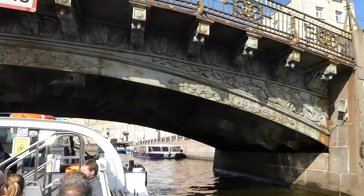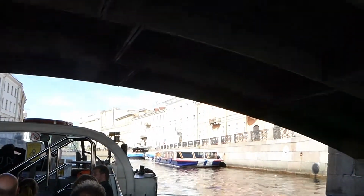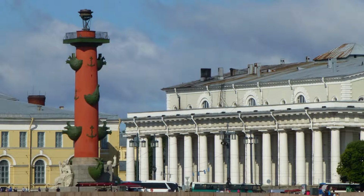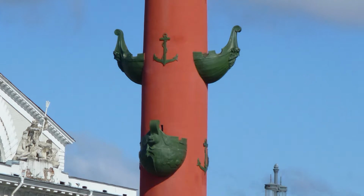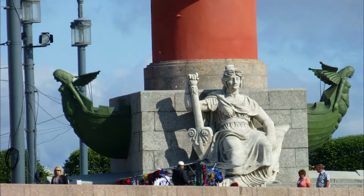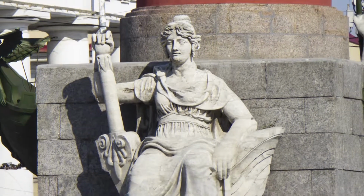Now we're approaching the area which is probably the most similar to Amsterdam. Standing on each side of the river, in front of the old stock exchange, are two rostral columns. A rostral column is a victory column, originating in the Greek and Roman era to commemorate naval victories, on which the prows of captured ships were displayed. Seated marble statues at the base of each column represent Russia's 4 major rivers.